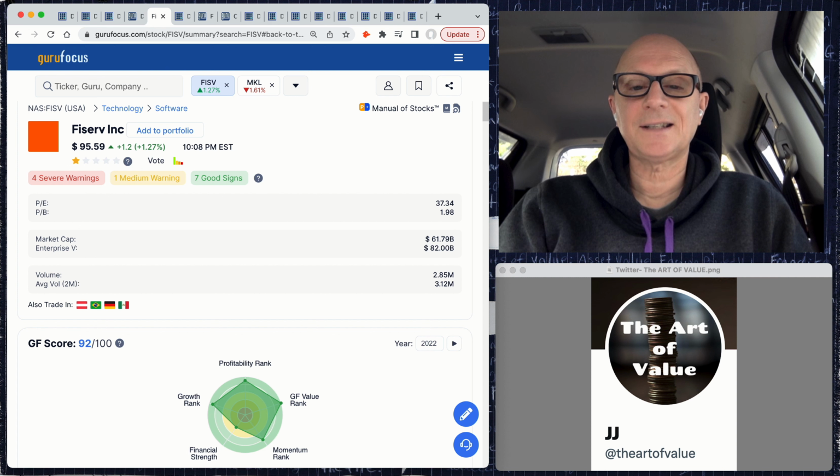Fiserv also is 61 billion. I didn't realize it was that big, but that's a big market cap, and I wouldn't be interested in looking at that.